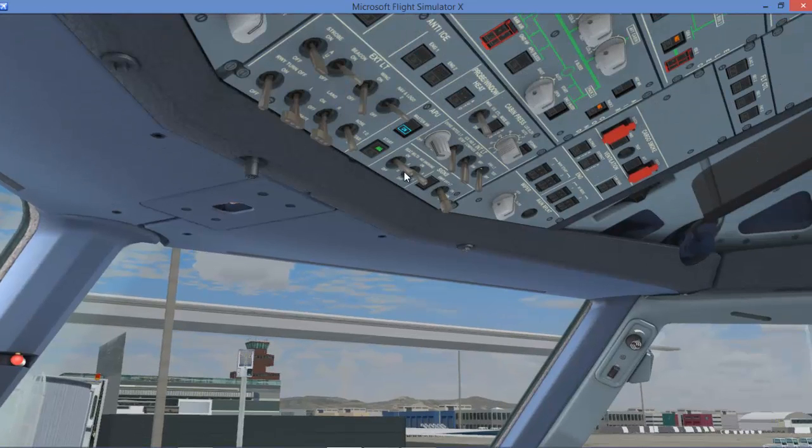We haven't got Papa yet, we'll grab it. Yeah, I can offer you 3-5 Kilo, full length. Right now I'm showing wind 220 at 12 gusting to 18.